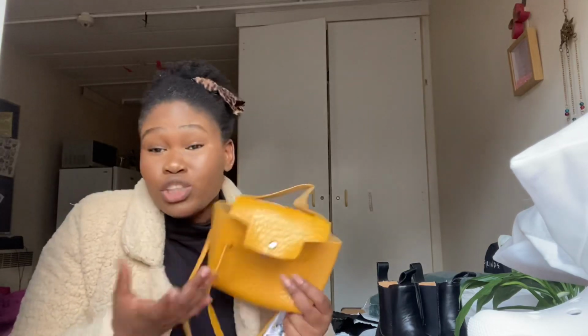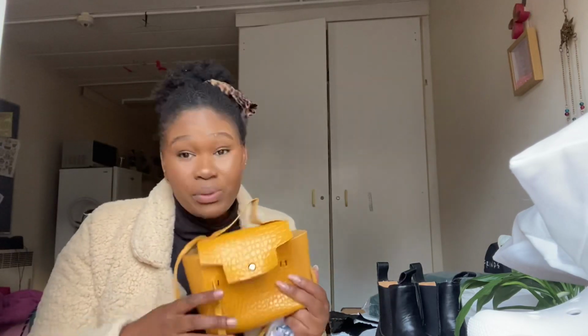Oh, didn't work out. Guys, don't buy 40 rand bags from Shein. You can do it at your own risk. Do it at your own risk. Don't buy 40 rand bags, to be quite honest. I'll figure out how to tie a bow at some point. You know what I mean?